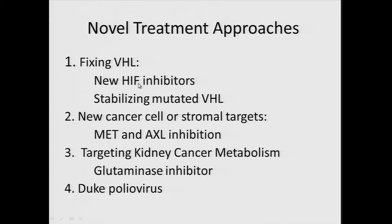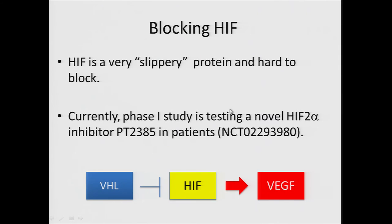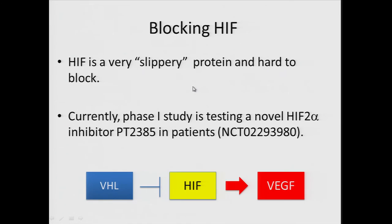So there's some new HIF inhibitors that I'll just mention. And also there's a MET and AXL inhibition that I'm going to talk about. And there's a bunch of other cool new things that we're not going to go into in great detail. Just a shout out for this concept. Remember back, beginning slides, VEGF, if it's broken, HIF goes crazy, you get too much VEGF. Finally, people are developing drugs to start blocking HIF, which is an interesting concept.